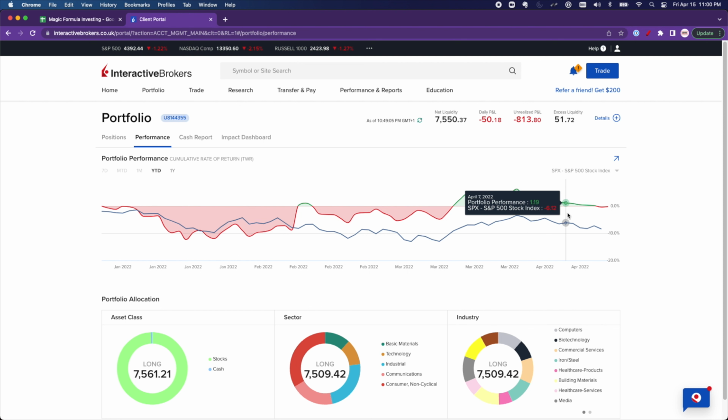And actually, my portfolio was in the green up until the moment I built those 6 additional positions, which was a couple days ago. As of April 13th, my portfolio was still in the green, 0.21%, while the S&P 500 was at negative 7.2%. And as of April 14th, we see that my portfolio is at negative 0.36%, while the S&P 500 index is at negative 8.36%. Now, both are in the red, but again, the Magic Formula is still outperforming the S&P 500 index so far.